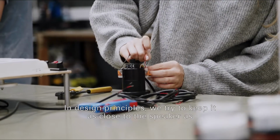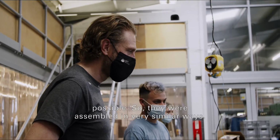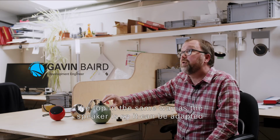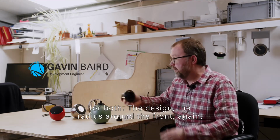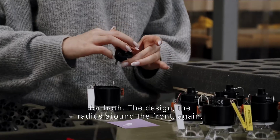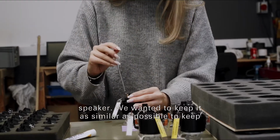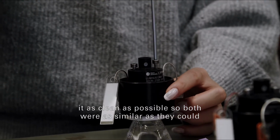In design principles, we tried to keep it as close to the speaker as possible, so they were assembled in very similar ways. When you go to the bigger one, there's spacers at the top in the same way as the speaker is, so it can be adapted for both. The radius around the front, again, was initially based on the radius you would get with the normal speaker. We wanted to keep it as similar as possible, to keep it as clean as possible, so both were as similar as they could be.